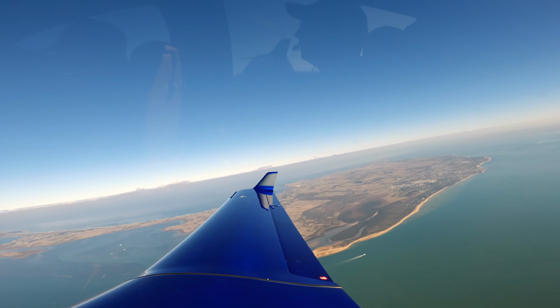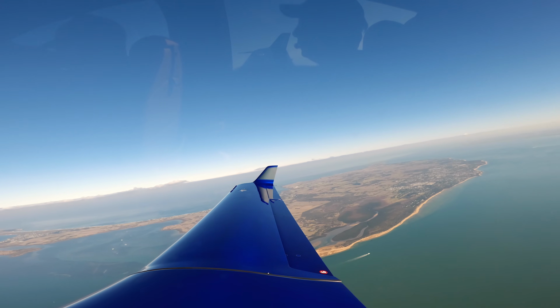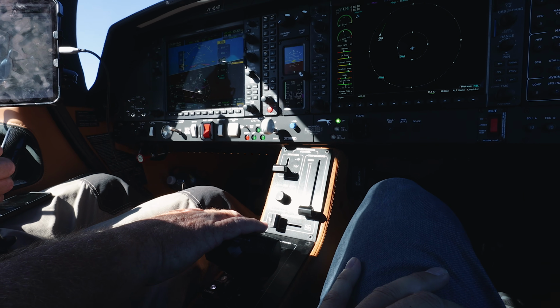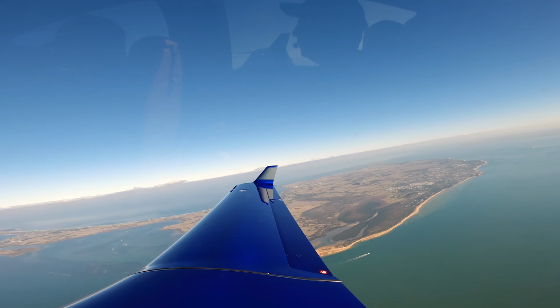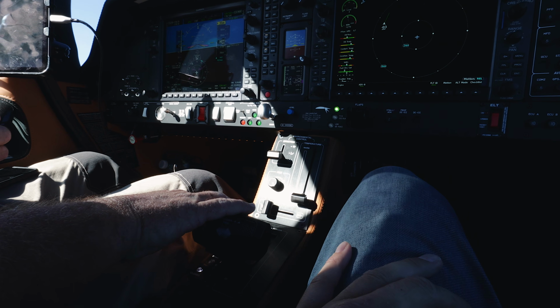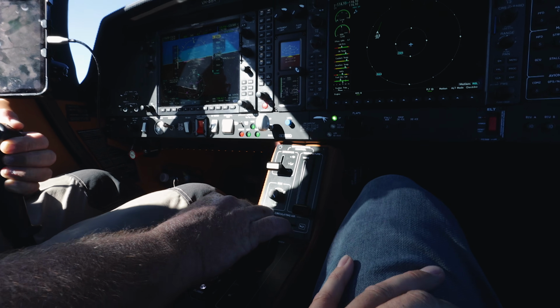There's our Check stall gear warning. There's a little bit of buffet. Check gear. And we are in a fully developed stall, completely held. Check gear. Descending 700, 800 feet a minute. Steady 70 knots. Recover. Check. Relax.